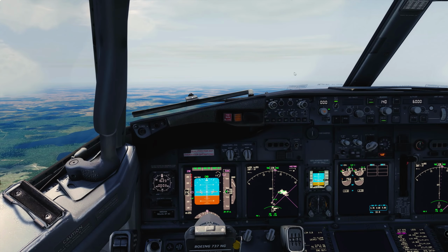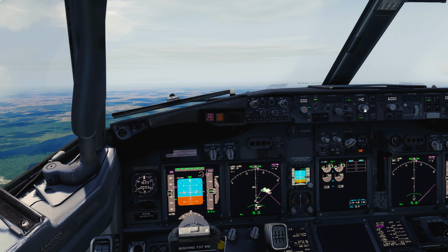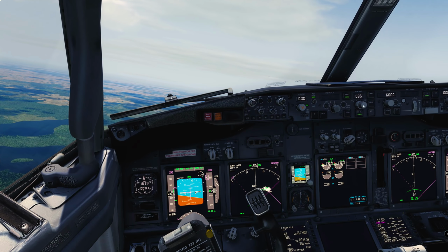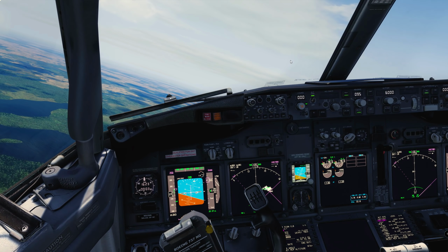American 1481, turn left heading 090.5. Left-hand turn, 090.5, American 1481.